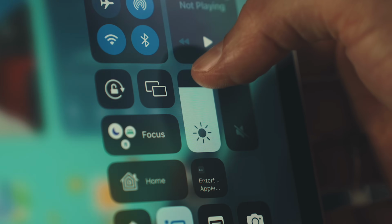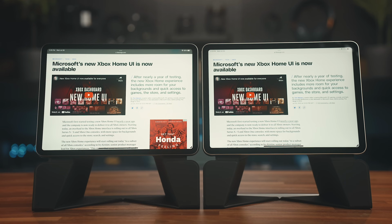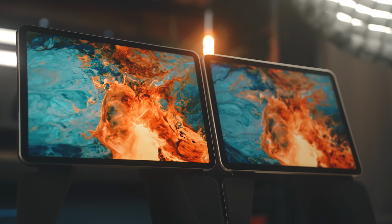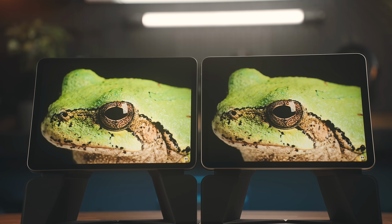The iPad Pro screen has 600 nits peak brightness where the Air comes in at 500. I found it very hard to notice any difference there. Even side by side, it can be tough to make any distinction between the two. The color is about the same. You have relatively the same contrast and black levels.